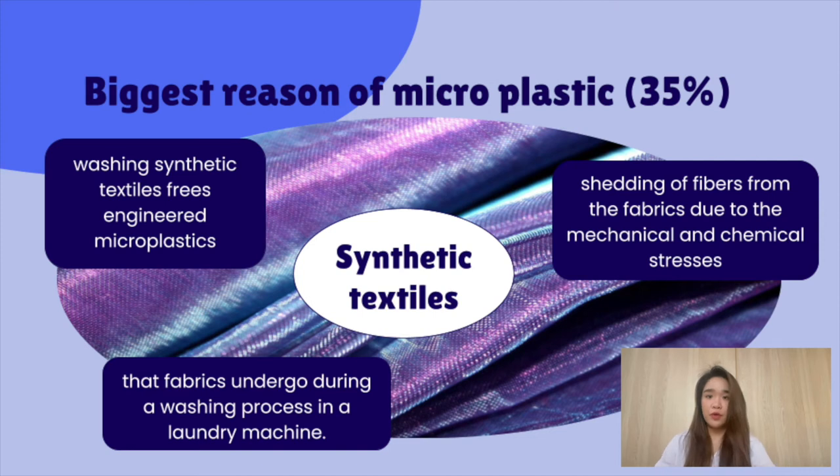Here we are focusing on the biggest source of microplastics, which is 35% on the pie chart: synthetic textiles. Washing synthetic textiles is freeing engineered microplastics through abrasion and shedding of fiber from the fabric. That is due to the mechanical and chemical stresses the fabric undergoes during the washing process in a laundry machine. So the microplastics just go everywhere in the water and then spread out to nature.